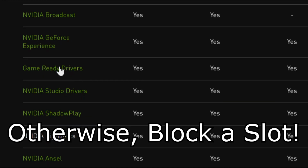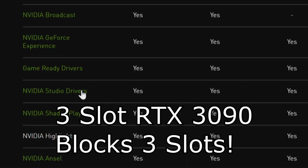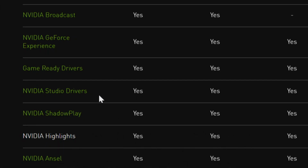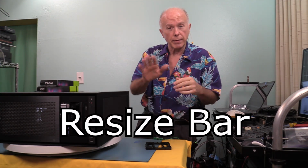Now we'll note these have game-ready drivers and they have studio drivers, and I want to make that distinction because we're going to swing back around with that in another video. I'll just suffice to say we'll talk about another feature that we can enable in the BIOS that couples that CPU and GPU together, but I'll get into that later.